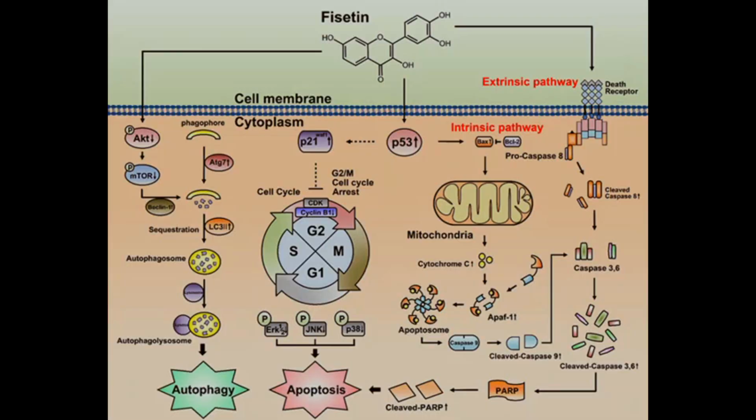Now, Fisetin's pretty interesting. So let's take a look at this cartoon, and you can see that there are 3 different ways for Fisetin to get into cells. Fisetin can pass right through the cell membrane and do it a couple of different ways. It can stop the cell cycle, leading to apoptosis. It can go into an intrinsic pathway, which activates all these caspase molecules that are designed to start the initiation of apoptosis, or cell death. And it also activates autophagy, which you can see here on the left of the picture.